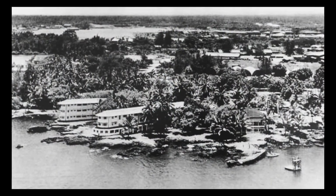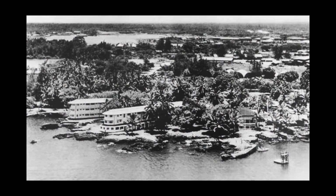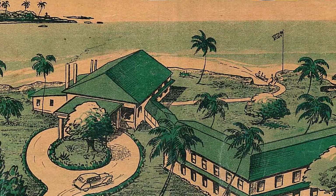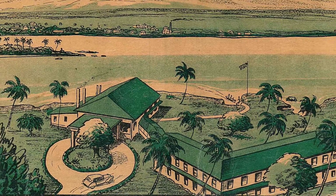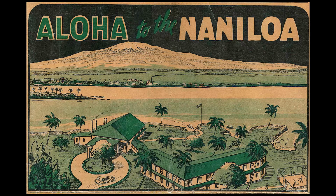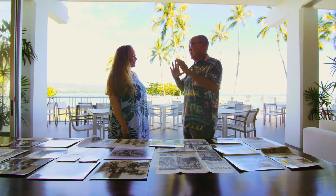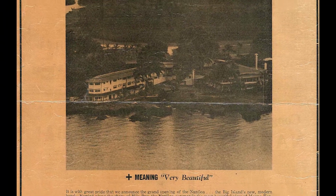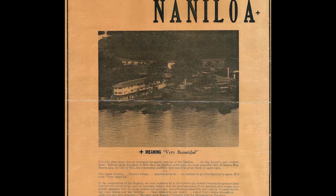So this is what the Naniloa Hotel looked like just before the 60s. The Naniloa Hotel was built in 1938, but had its grand opening on February 18, 1940. The Naniloa, greatest hotel in the new state of Hawaii. I have a newspaper that tells the entire story, 8 pages, special edition. She's a princess in Hawaii. You know, it's recorded as one of those historic places to visit.